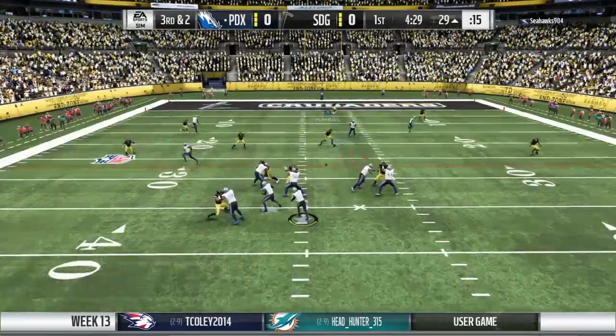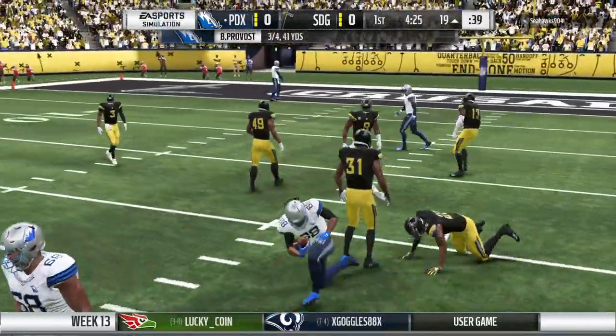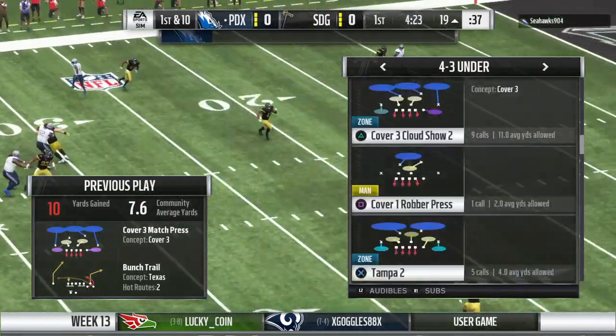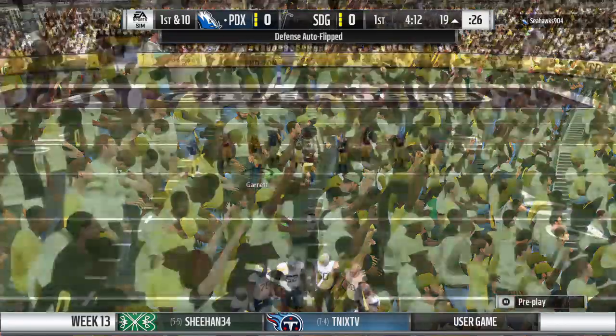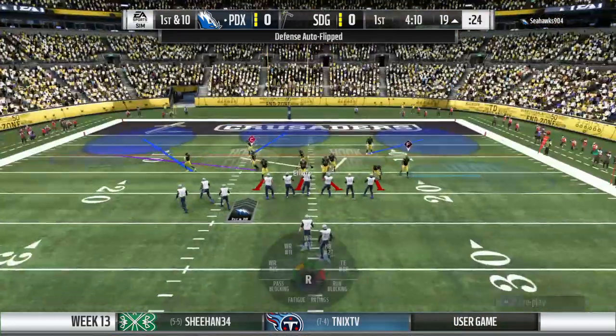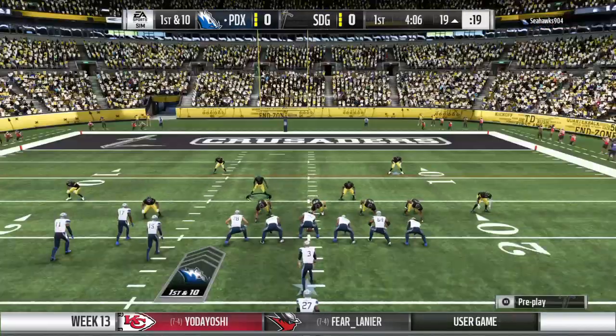They'll look to throw here. Looking middle, and that's complete. And inside the 20 before he's brought down. Give him 10 yards there as this offense is on a roll. This drive continues to plunge forward. This will be their first trip to the red zone. First and 10 at the 19.